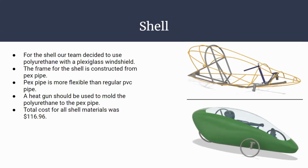So as I was saying earlier, for the shell, we were going to use PEX and polyurethane. The PEX is very flexible, so you really don't need many fittings. You can pretty much just bend it around. You might need a couple fittings for T's and a couple elbows, but we're planning on just bending it around the frame and attaching it using very thin metal wire wrapped around the frame.